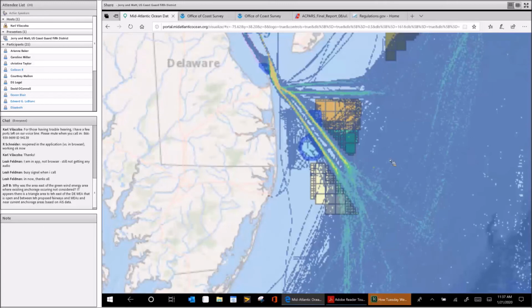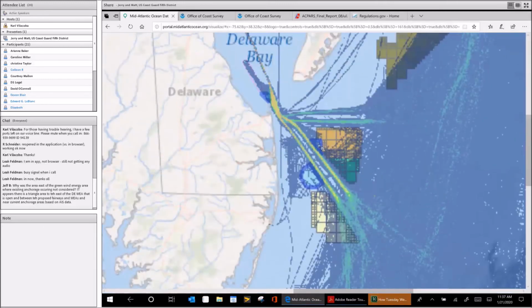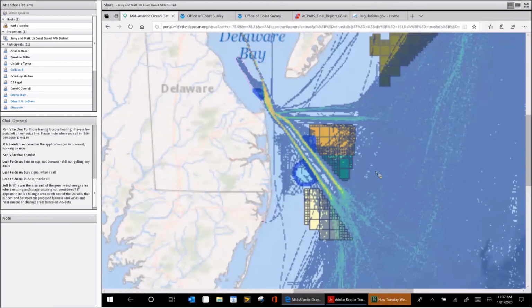So I don't know that I understand the question. Why was it not considered? Specifically, this triangle area is being considered by the Coast Guard and the port. So the area east of the green area, out here. Yeah. Am I getting that right, Jeff? Are they pointing to the correct area that you had in mind?